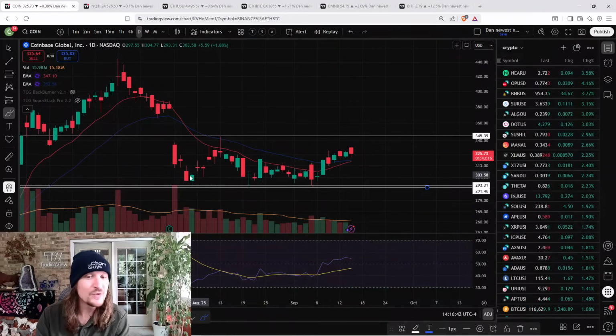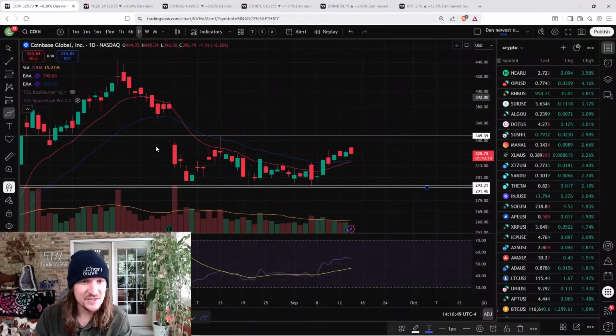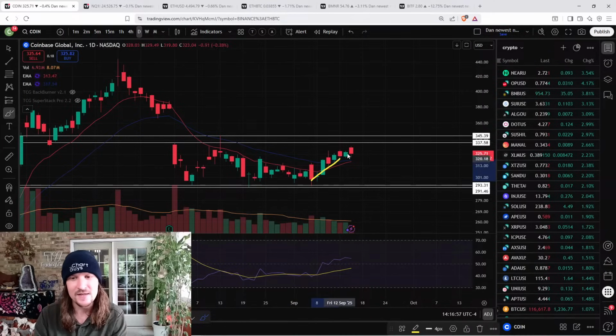The low was 293.31. We broke it, but that's a zone of support. We can put up a resistance zone as well here. And so nothing is going to change if we reject from this resistance into daily consolidation. We're just going to remain sideways.